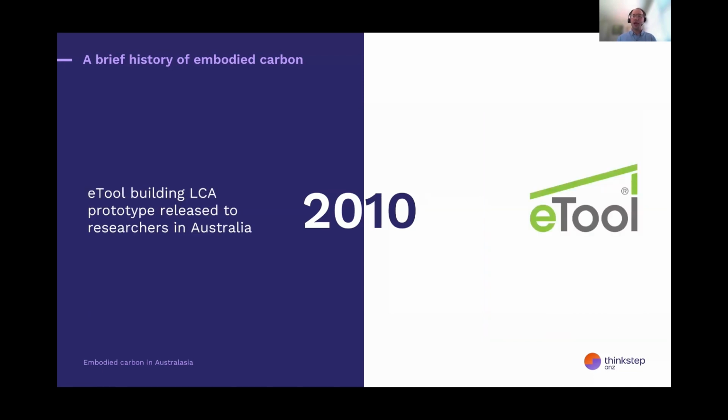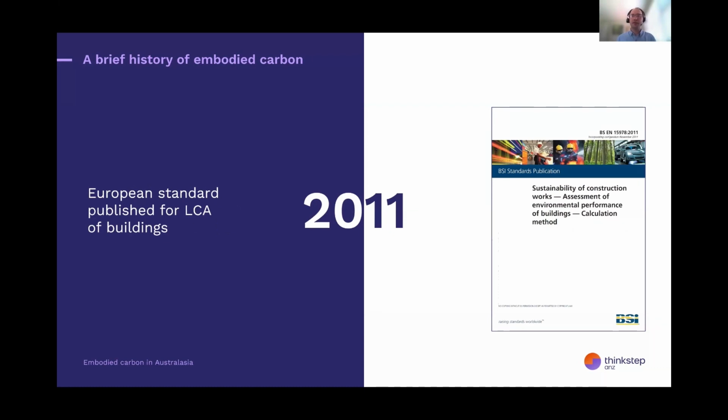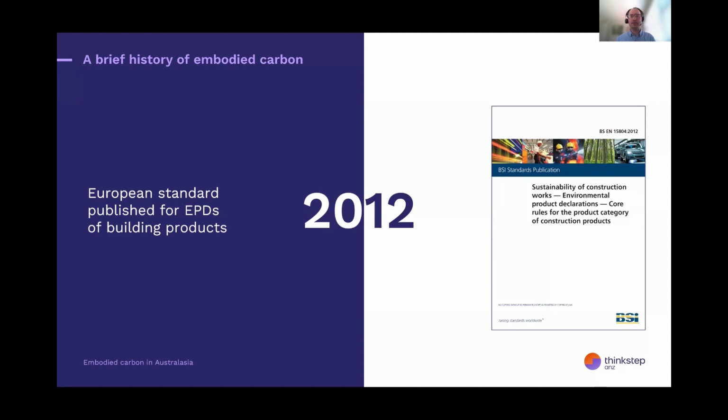So in 2010, we started to see the emergence of lots of different tools that are specific to building carbon footprinting. One popular example that many of you will know is the eTool tool, which was available for researchers in Australia from 2010. If we move forward to 2011, there was a well-known European standard published for building life cycle assessment specifically. And it had a sister standard, which was published in 2012, which was specific to environmental product declarations for buildings. So there was an ISO standard in 2007 that was significantly revised through a European standard in 2012. And the intent of the European standards is that the building life cycle assessment and the building product information would fit together seamlessly. So they're sister standards, and one is designed to feed into the other.